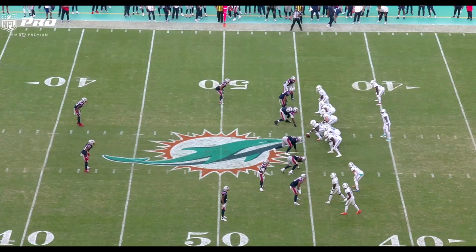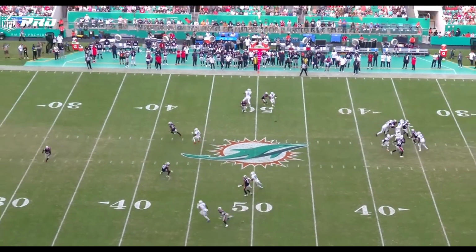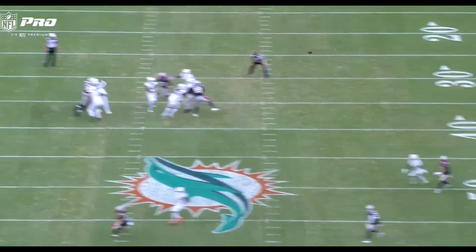This one's about 23 yards on a rope, and very nice throw. Maybe it could have been a little bit better, dip it in there, but he had to put some velocity on it because the safety is coming. But he could have maybe put it in there better.